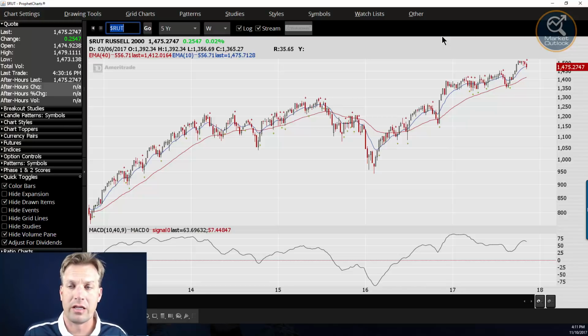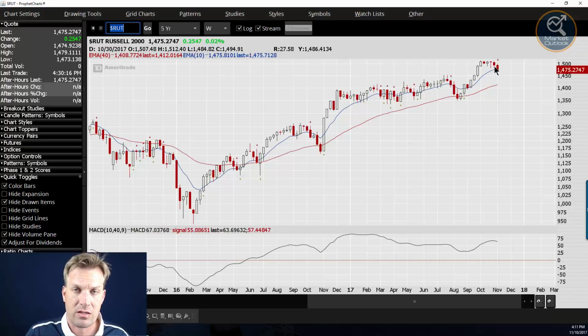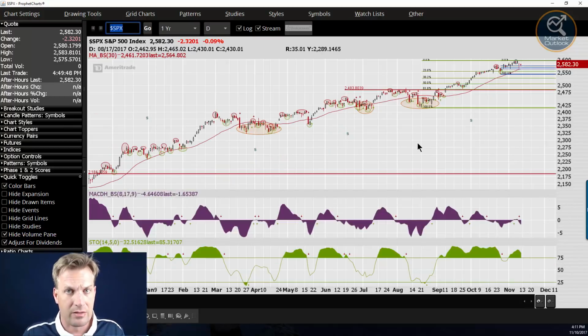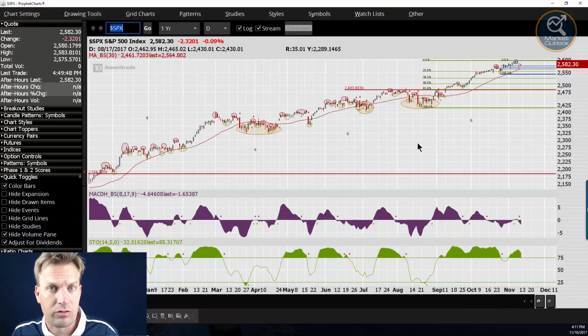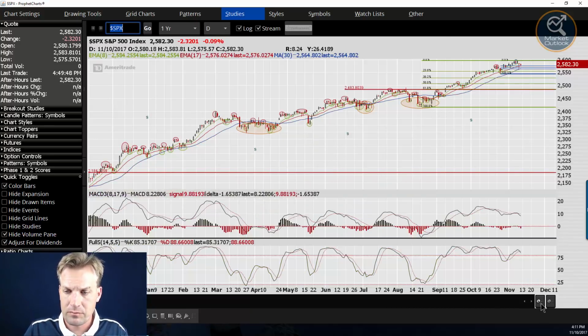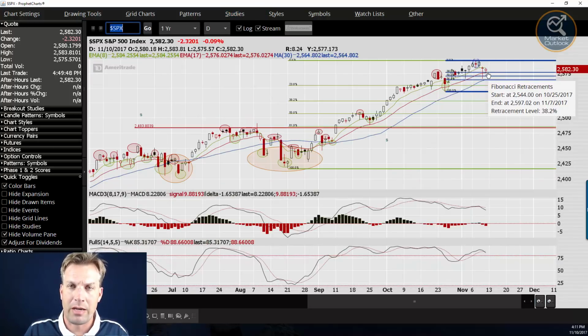But again, it's the only one that's had three, or even the other major indexes, their red candles are pretty much spinning top doji type patterns. Here we actually have a couple weeks of pretty decent ranges, where we open and we close, including this week. So some weakness in the small cap index, and again, that can be a prelude to some weakness in the broader market. If you take a look at the MACD and the stochastic indicators, back below the 8-day.